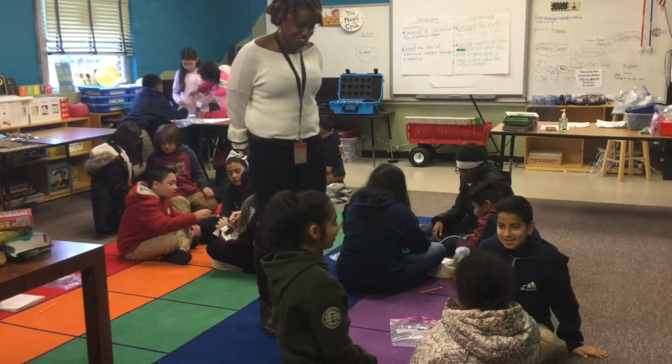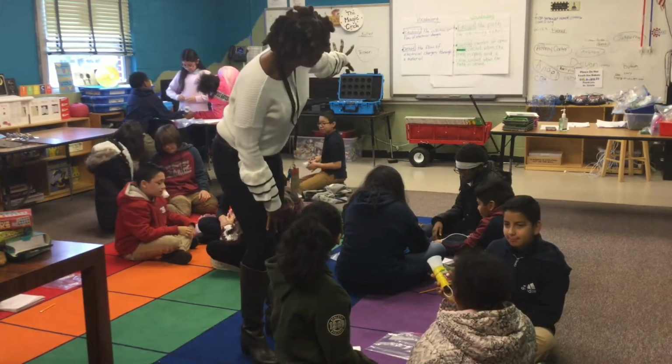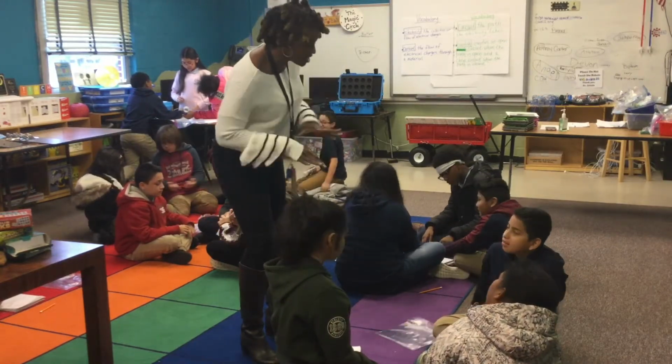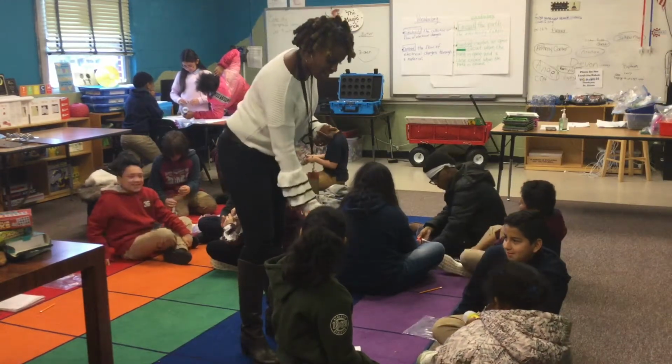Okay, now be able to use those vocabulary words, know what they mean, and label each part. Where's your electricity? Where's your current? Where's your circuit? Where's your switch? Be able to label that on your model.